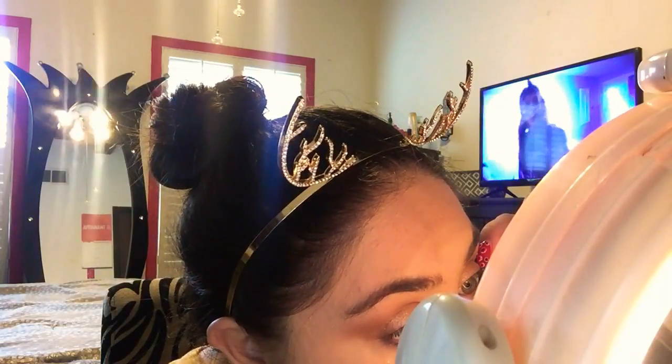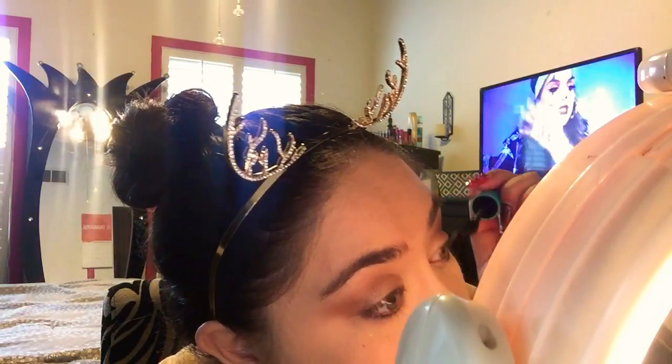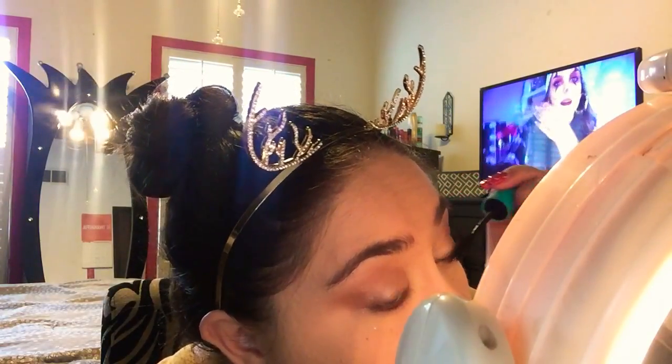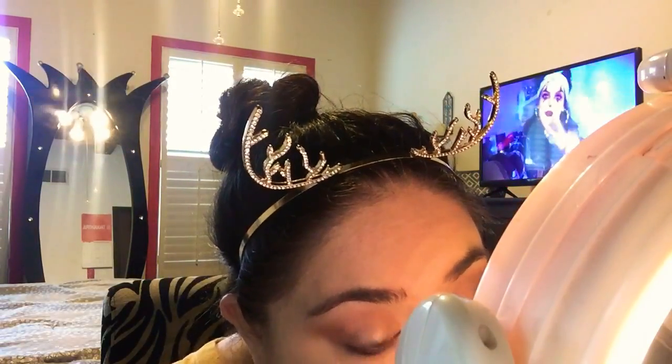I have something on my eyelash. What is that? Okay. Chanelli! Let me open the door. No, because then if my parents get home, she's going to start barking really bad.